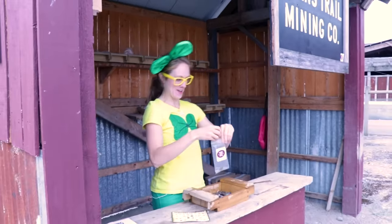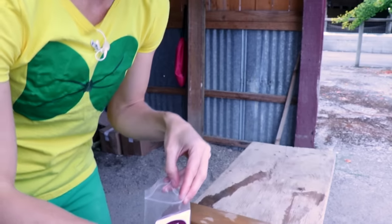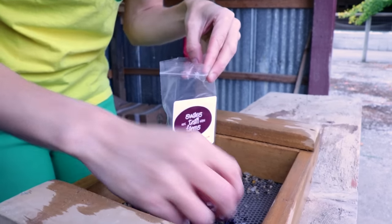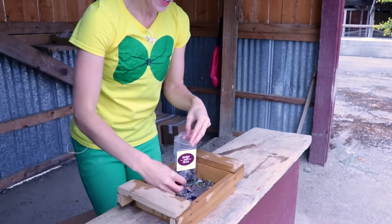Welcome to Swan Trails Mining Co. Ooh, I see you got some gems today. We can put them in a bag so you can take them home. Oh my goodness, look at all these beautiful gems. This is so special. When you come to Swans Trail Farms, you can get a little gem mining bag and take home all your precious treasures. That's so cool. Check it out. All those beautiful rocks in there.